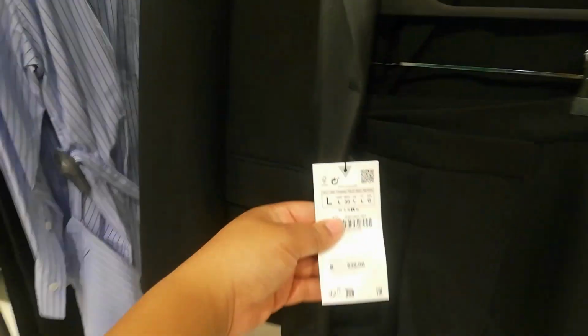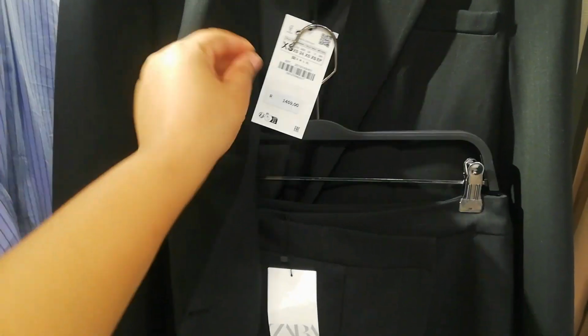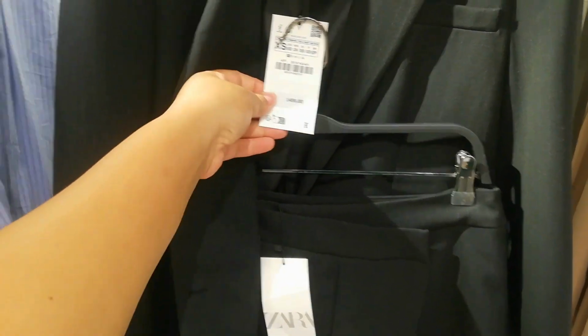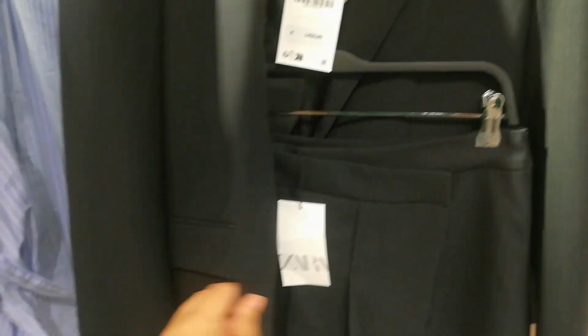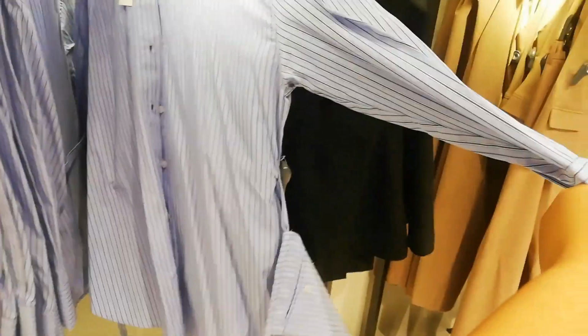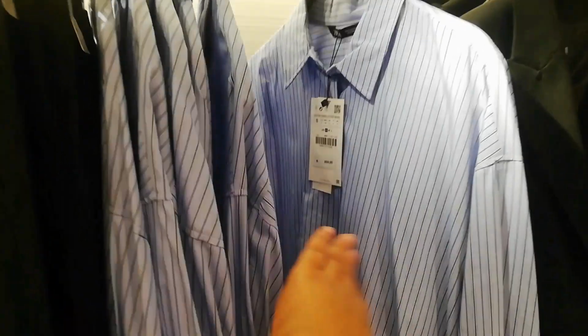Skirt is $6.29, and this is so cool. This is like vintage old school because it is striped. This blazer is $1,459. Love it. And every girl needs a striped shirt. You do need a striped shirt.